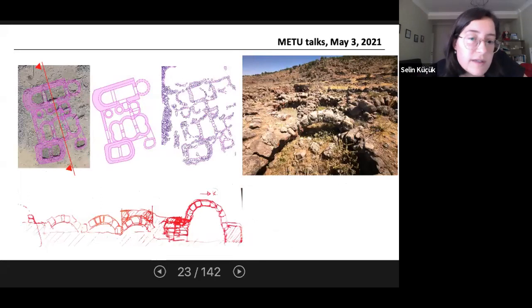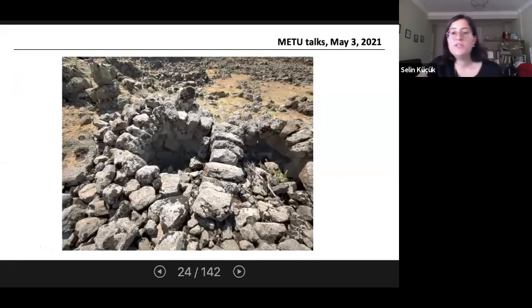There is one of the cases and its section. The section is not scaled, it was just a field sketch. As you see in the section, there are arches or vaults which connect the spaces to each other, and they are mostly multi-cell buildings. The picture shows remains of two attached dome units. There is an arc in between.